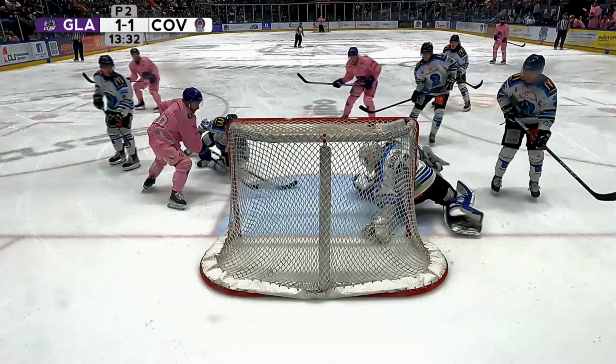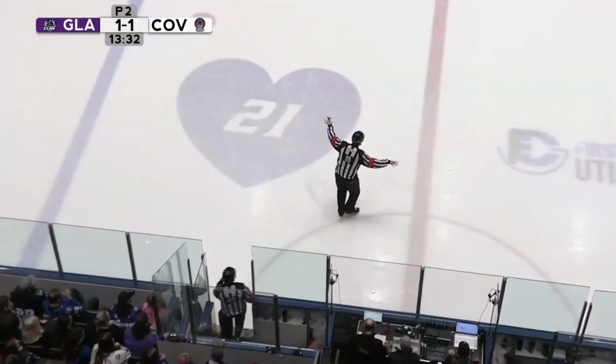Kozin turns. Now, it's a question of whether that puck has crossed the line. That view there is difficult to see, and the refs, if there's any doubt, can't give the goal. That's just my view on it. What is the verdict? No goal. They've not given it.